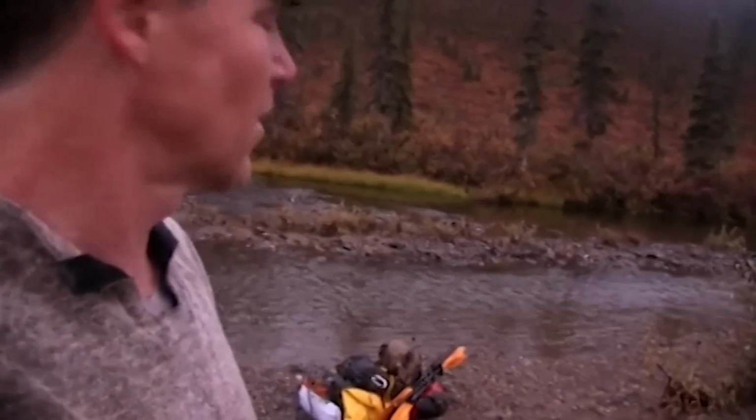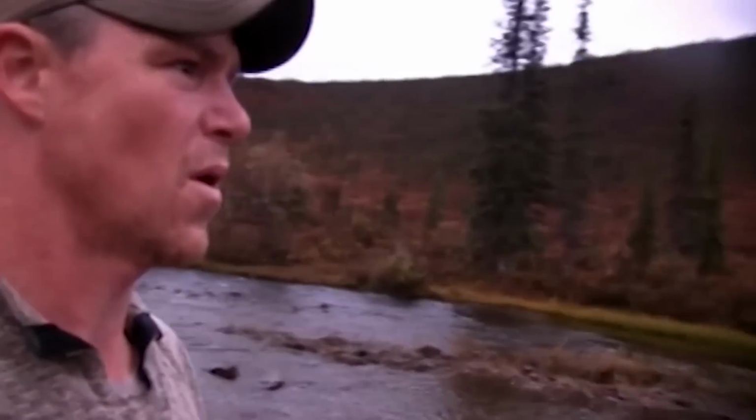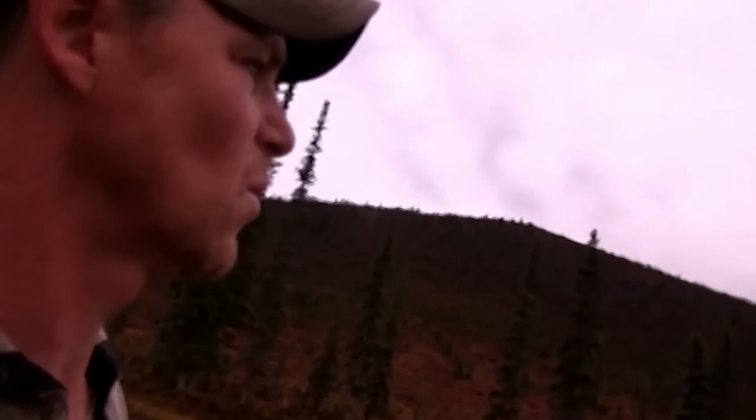Made it down to the river. It's over 4 hours to go. Straight mile. I don't know where Mark is. We've lost communications. Haven't heard his whistle in a while.